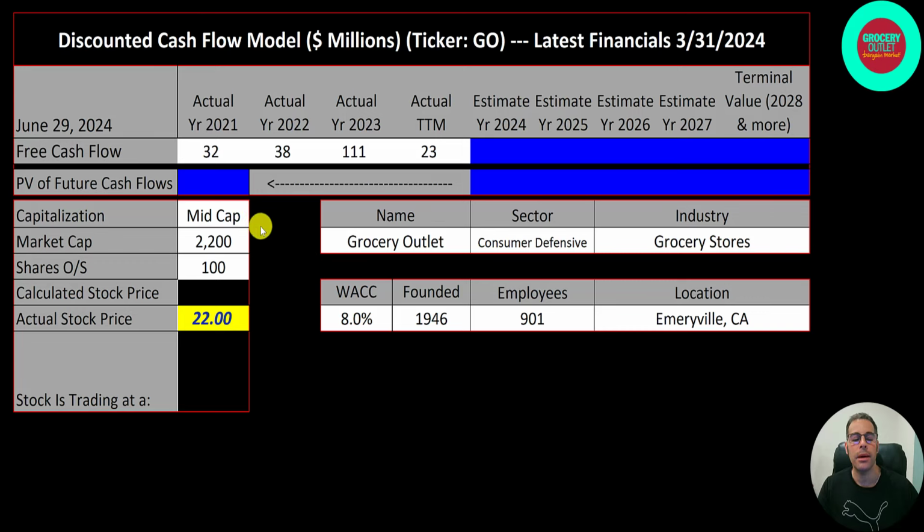This is a mid-cap company, 2.2 billion market cap. They're trading at $22 a share and they have 100 million shares outstanding. The market cap and stock price are identical, 2200, both of them.